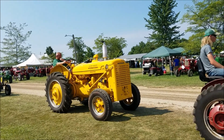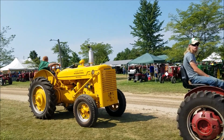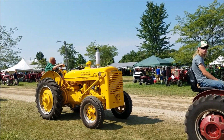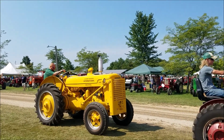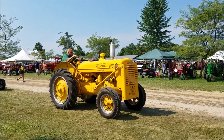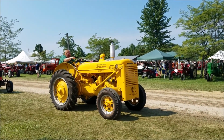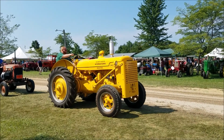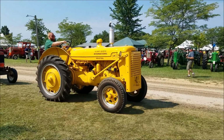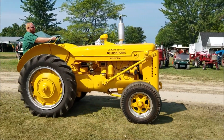And here we've seen this one before. The U.S. Navy's International Industrial 9. Beautiful tractor, beautiful. Obviously put a lot of time, effort, and dollars into that. Get her into gear. That's a beauty, that's for sure.